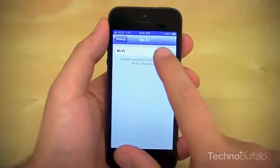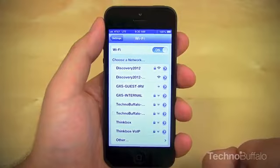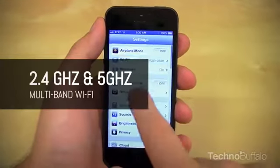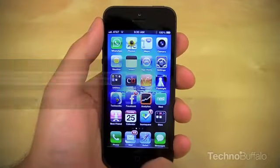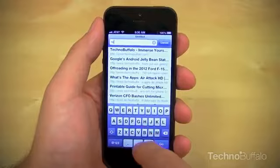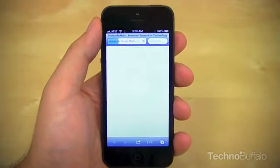Some are reporting Wi-Fi issues. We haven't had any with our unit. I'm actually noticing a tremendous increase in speed and range, and that's due to its multi-band support of 2.4 gigahertz and 5 gigahertz. So if you've got a router that broadcasts both, you're going to notice incredible range. When I pull into my garage, usually I maybe would have 1 bar of Wi-Fi. Now I've got full Wi-Fi signal, and it's fast Wi-Fi signal.